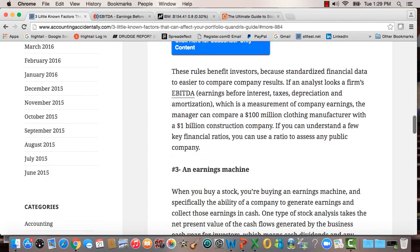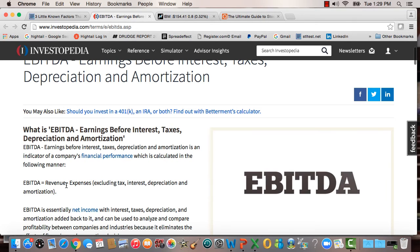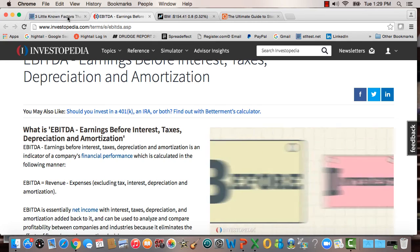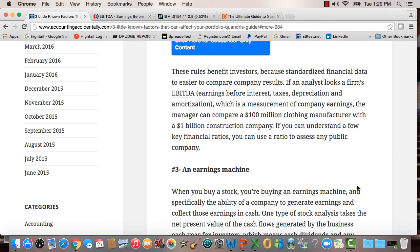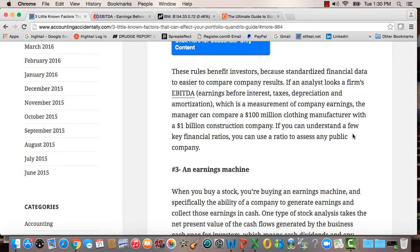So I make the point here at the bottom that let's talk about EBITDA, earnings before interest, taxes, depreciation, and amortization, which I define over here on the great Investopedia site. And they give you a formula over here as to how you calculate it. The point related to this is that if two companies, a $100 million in sales clothing manufacturer and a $1 billion construction company, are reporting using EBITDA, those numbers are comparable because they're using the same set of rules. And I think this stock guide really goes into detail in a great way about how standardization makes data comparable. If you're an investor, you can compare different companies and know that they're using the same set of rules, and if they're not, those disclosures will be in the footnotes.